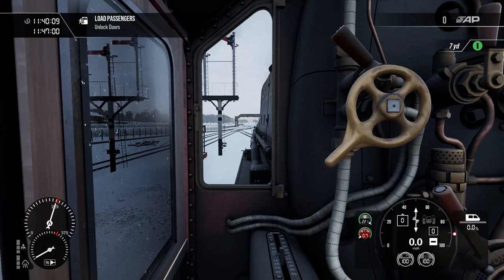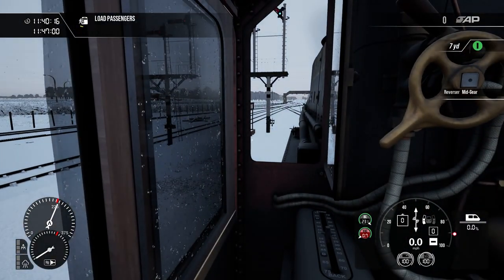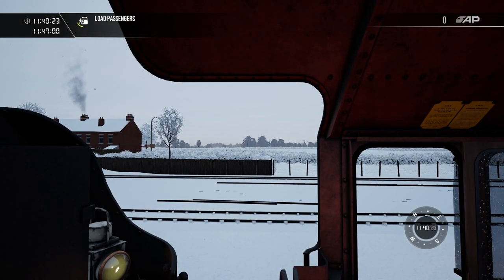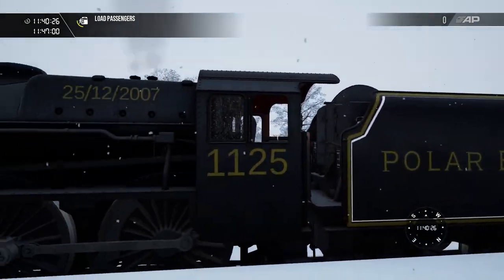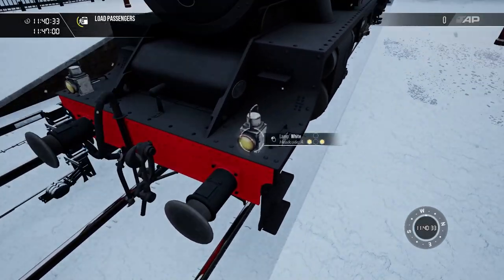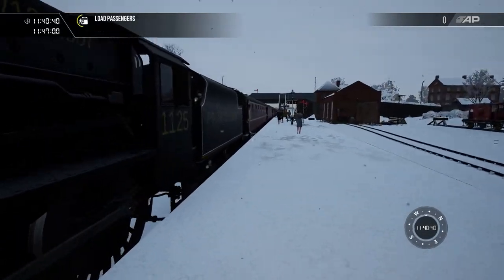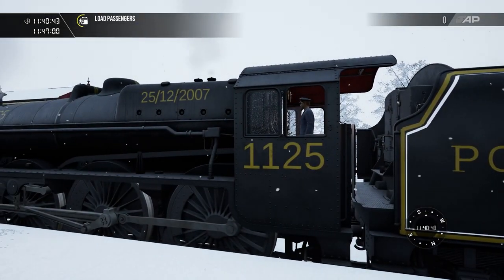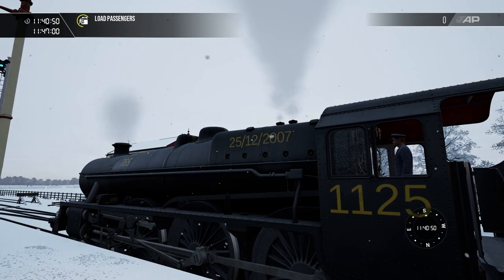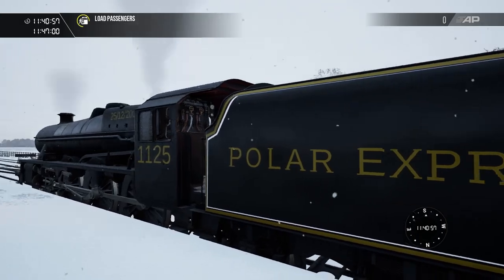So first thing, let's just open the doors. First thing you can notice is that it's light outside, and that is because I want you guys to see the livery, because this is the Polar Express livery. Look at that. It's not replicating the real life movie, I get that, but I want you to see the livery, because it's a really cool livery. I'm guessing that is the date of when the Polar Express came out, because the film came out in 2007, but I don't know exactly what day it was.